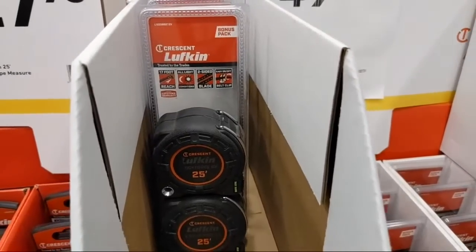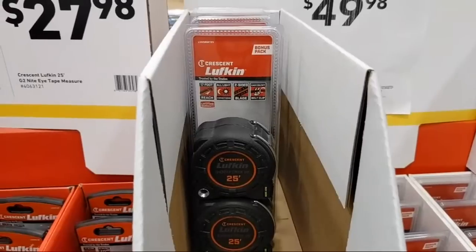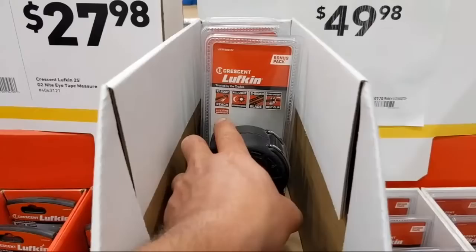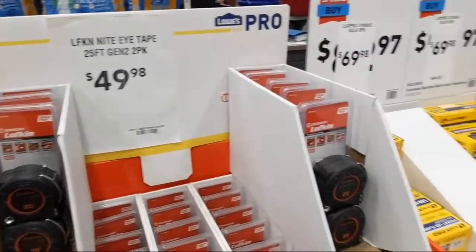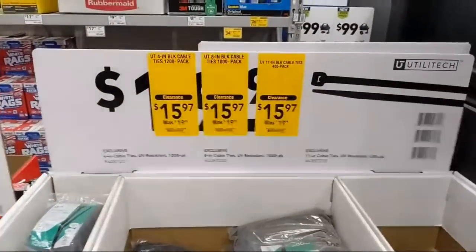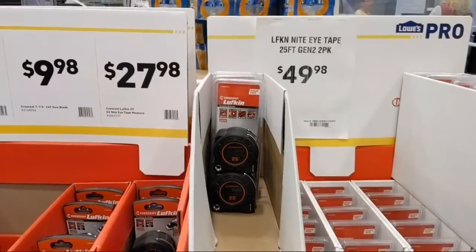Even after you watch that video, and you say to yourself, the benefits outweigh the one major flaw, here's the deal. They do have a limited lifetime warranty on that tape measure. So I will tell you, I don't think you could go wrong, but make sure you buy the 2-pack in case your tape measure goes out of service. Go watch that video.